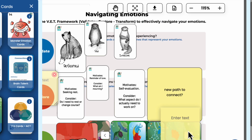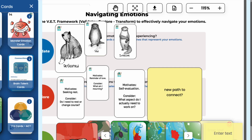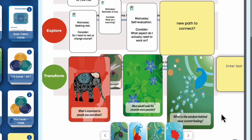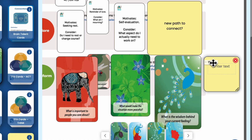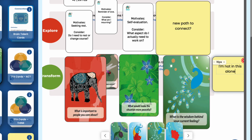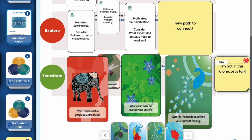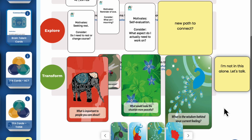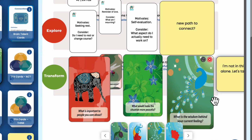And if you'd like to, you can get another Post-it and you can create a little summary for yourself of what that next step might look like, how you want to do that transformation process. But it may be that you don't need to do anything. A lot of times the answer is more about being and just being present with the feelings, being insightful about what's going on, and that clarity, that valuing of your own emotional experience is in itself often the transformation. So that's the process. VET.